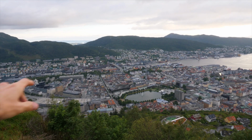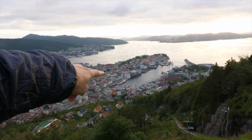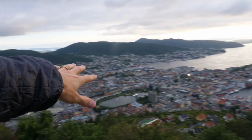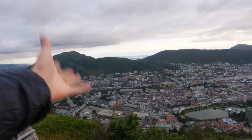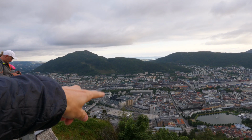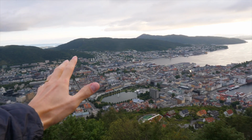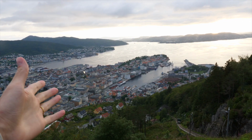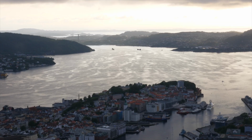I love also that you can really see that the style of buildings doesn't really change, no matter if you're in the sort of historic downtown area right here with the waterfront, or even if you go off into this area, it's still really colorful. Maybe not all the houses are the old wooden ones, but the sort of pastel colors that they use throughout are still present. I love that it has this feel, right? It feels like you're in Norway, and it's just beautiful.